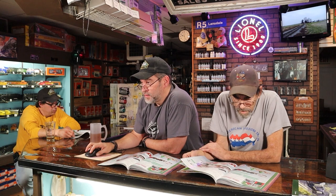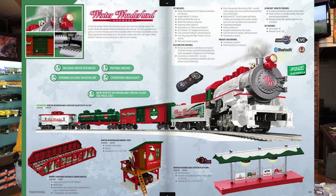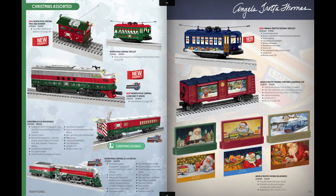And then Winter Wonderland Express. A nice little set. Yeah, but it's not new, because it has a 5.0 upgrade. Sorry, you're right. Let's see, what else have we got here? We got the rail binder. North Pole Central. The North Pole Central FT.